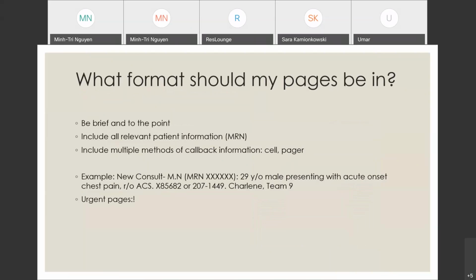What format should my pages be in? We thought that a lot of the time there's not really a lot of format. As somebody on the floor, you'll get a hodgepodge of number pages, text pages, and stuff like that. There's honestly multiple methods. If you have, let's say, a consult to call, I just wrote a sample consult page that you can text page the fellow. New consult, MN is, let's say, their initials, and the MRN is this. Very quickly, this 29-year-old male with acute onset chest pain, rule out ACS. Your callback number, which is that 5-digit number, should be on there, or your pager number. 1449 is my pager number, and then Charlene.